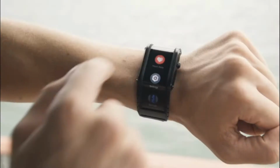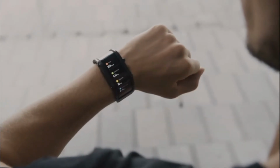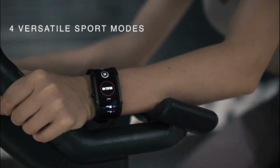Now you can track your health data 24/7, easily check your heart rate, steps, distance, calorie intake, or sleep cycles. Plan your workouts, set up goals, and control your achievements.